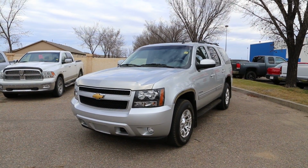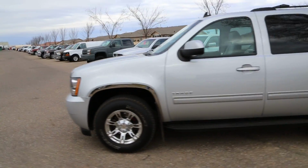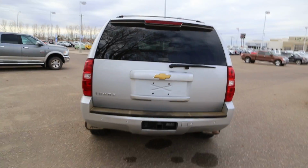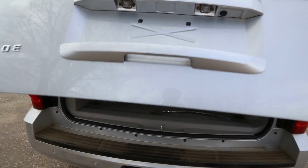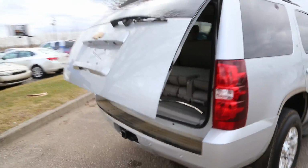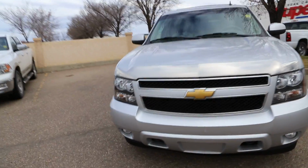Today we're looking at a pre-owned 2013 Chevrolet Tahoe for sale, featuring a 5.3 liter V8 paired with a 6-speed automatic transmission, as well as a 4-wheel drive system. Aftermarket chrome rims, side steps, roof racks. Rear tow hitch, rear park assist sensors. Third row seating. Fog lights, tow hooks in the front.